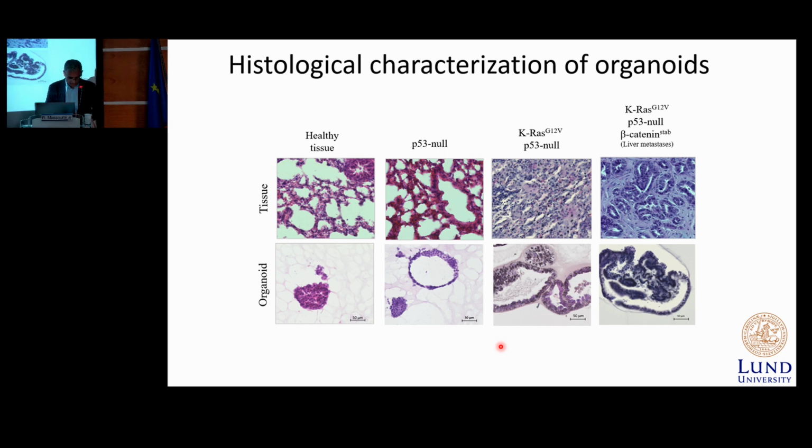We have been performing the histological characterization of the organoids, and this is the simple H&E staining. For us, it's important to compare the tissue with the organoids so that they have a similar shape, a similar characterization. And you see the healthy tissues, the p53 mutation, the KRAS with the p53, and this is the liver metastasis of the organoids.